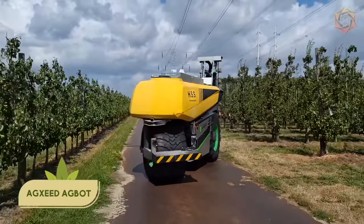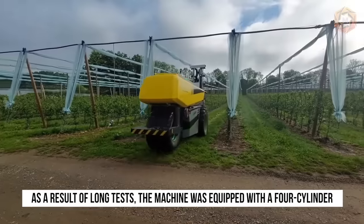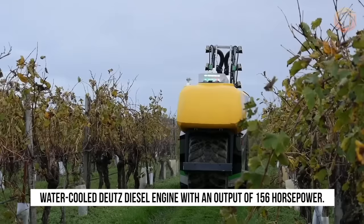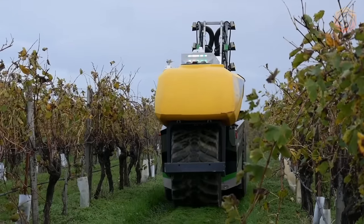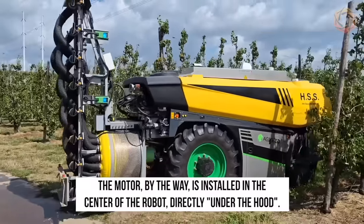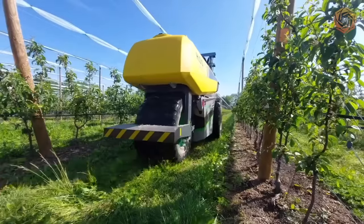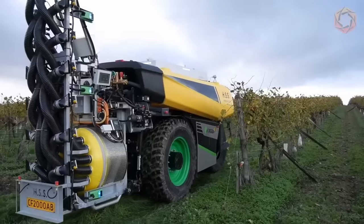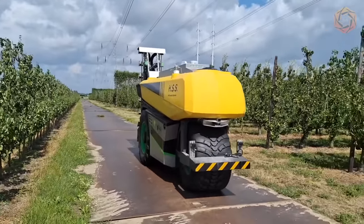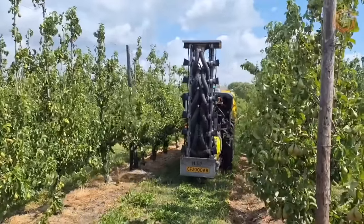The machine, like the robot tractor, was named Agbot. As a result of long tests, the machine was equipped with a four-cylinder, water-cooled Deutz diesel engine with an output of 156 horsepower. The powerful unit turned out well. The motor, by the way, is installed in the center of the robot, directly under the hood. The unit has an electric transmission, and instead of replaceable tracks, it has two wide wheels, which increase the cross-country ability and, at the same time, reduce the pressure on the ground.